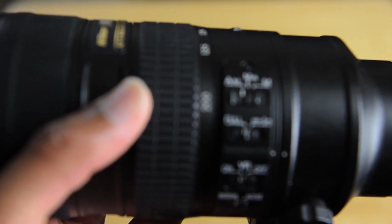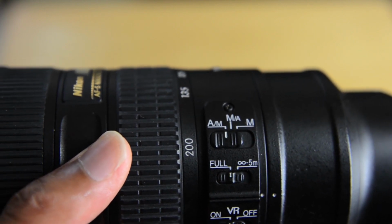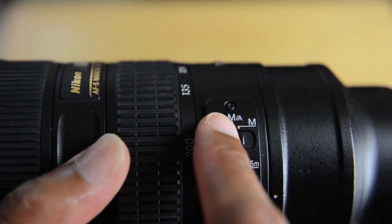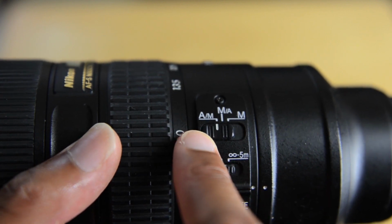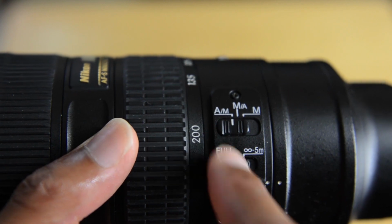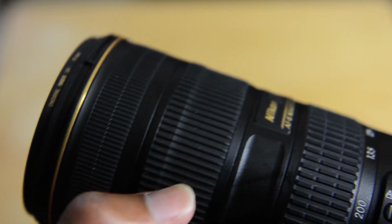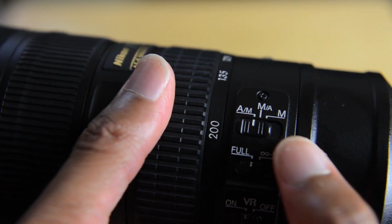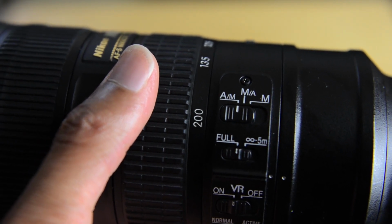Over here, though, you'll notice that we have Nikon's now very familiar setup, where we have not only the manual/autofocus, where you can do manual override, but we also have the automatic/manual focus. So basically, as I've mentioned in other reviews with other lenses that have this, it takes a little bit more of a deliberate turn to get the lens to focus in the A-M mode. So you're basically not as likely to accidentally bump your focus off inadvertently.